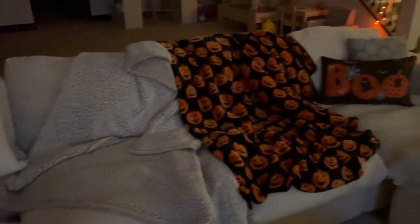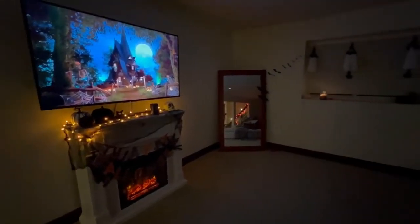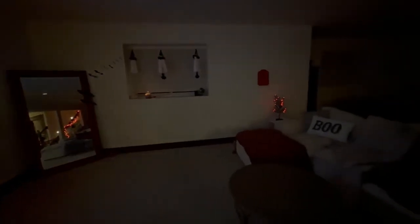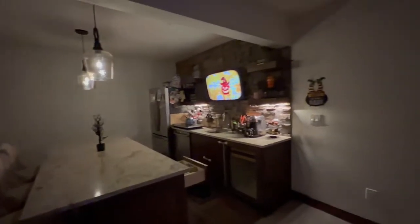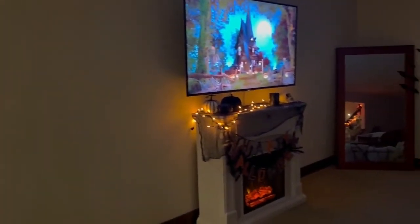So yeah, I hope you guys enjoyed this clean and decorate with me. I didn't go too crazy. Like I said, we just have this downstairs area and I usually just decorate our main living area. I haven't had decorations for our bedrooms or anything like that. I'm sure once we get our own house, we'll accumulate a lot more stuff. So I'm really excited for that. But for now, I think all these decorations turned out so cute.